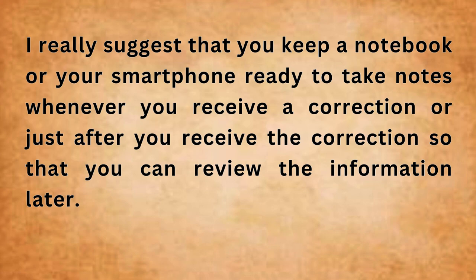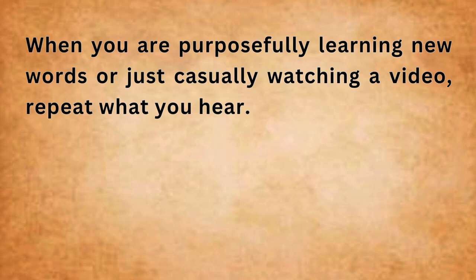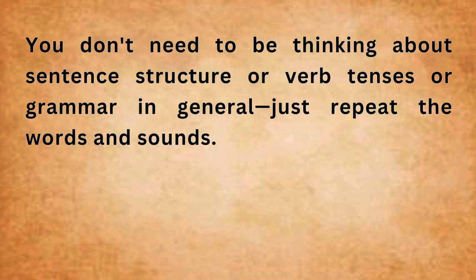Number 5 is not for everyone, but it works really well for some students, and I've seen it in action, and it's awesome. It's shadowing. Shadowing means copying other English speakers. It's imitation. When you are purposefully learning new words or just casually watching a video, repeat what you hear. You don't need to be thinking about sentence structure or verb tenses or grammar in general. Just repeat the words and sounds.